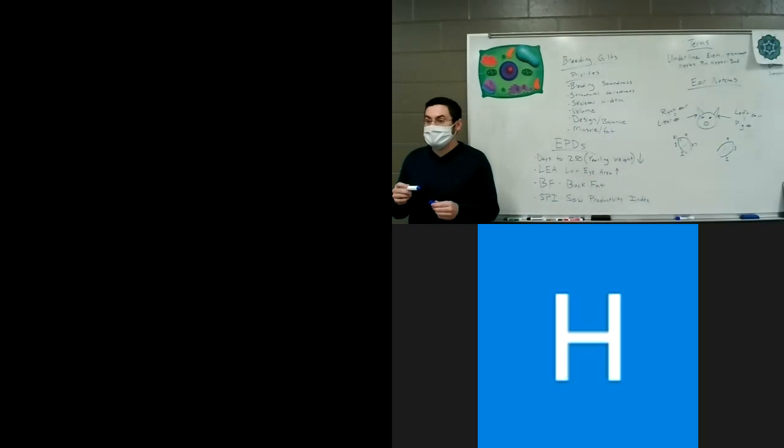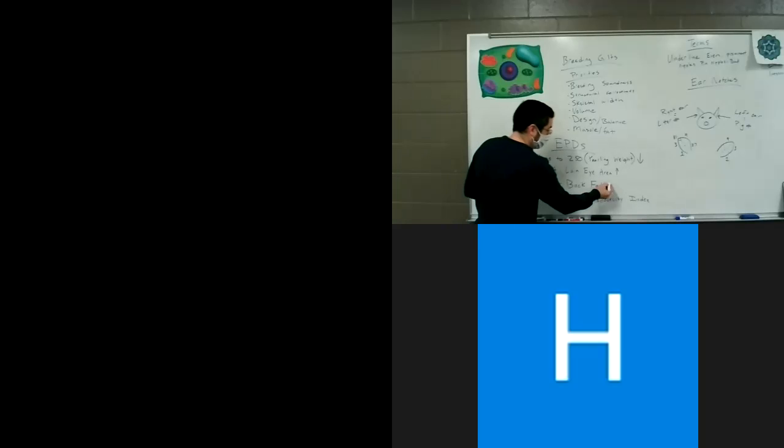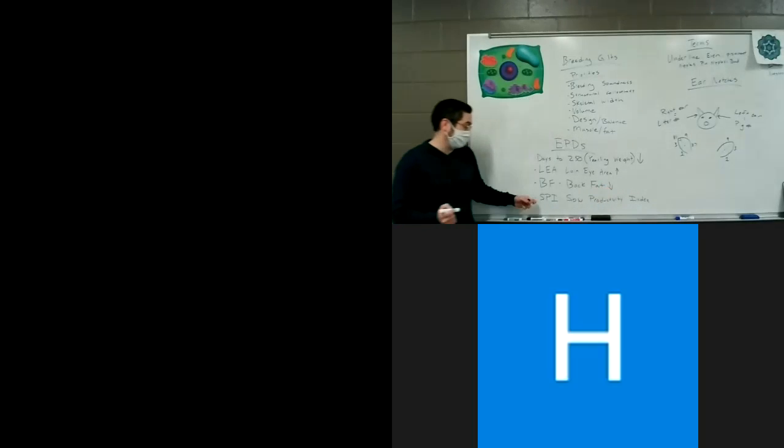Back fat. You'll see it as a scan number, so you'll see it with a decimal place. It'll say something like 0.67, 0.78, 0.89. Those are indications of how much fat they have, an actual measure of the fat. That would be 0.78 inches of back fat. Do we want that to be high or low? Low. Back fat wants to be low. We want back fat down.